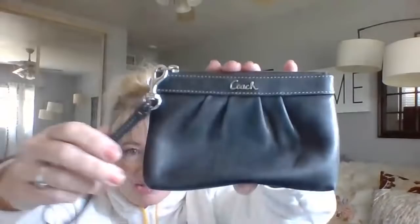Okay, sorry. This is a black smooth leather wristlet with silver hardware. It can be used as a little wallet, a little wristlet, a little catch-all, a little makeup compartment. It's got one little credit card holder in here or whatever you'd like to put in there. And this is by Coach.